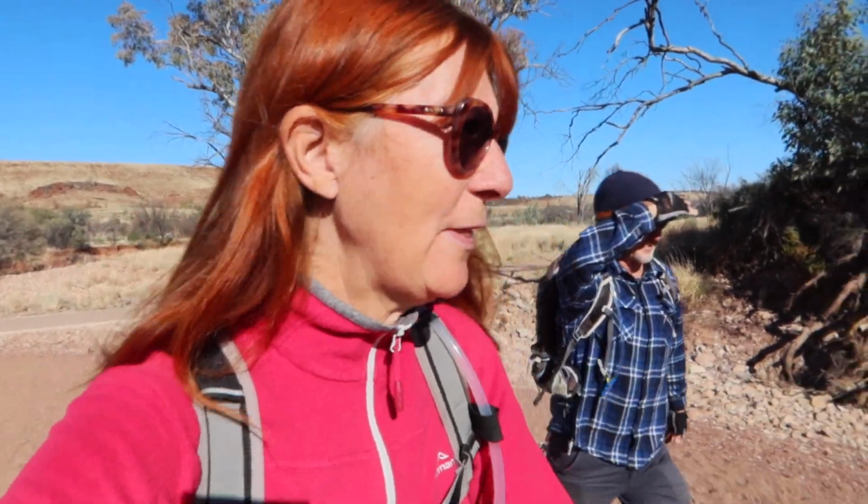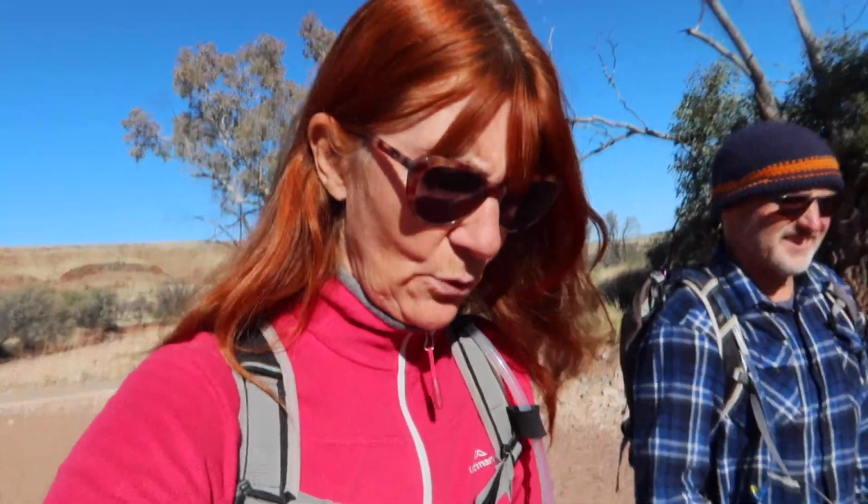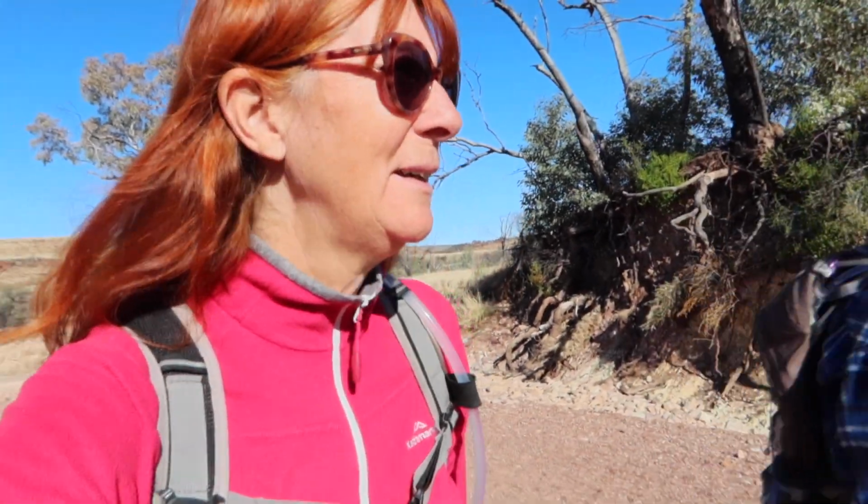We've just arrived at the ochre pits. So we discovered that the walk here is actually an 8-kilometre, not a 4-kilometre walk. So we're going to forego that walk today because we want to get to Ormiston Gorge and make sure we get a campsite. So we're just going to check out the ochre.